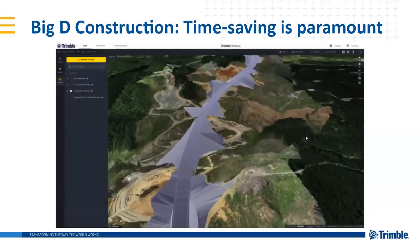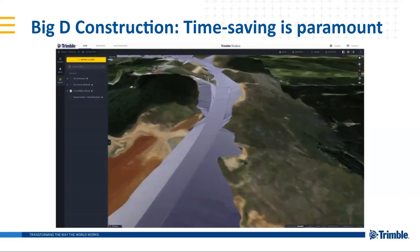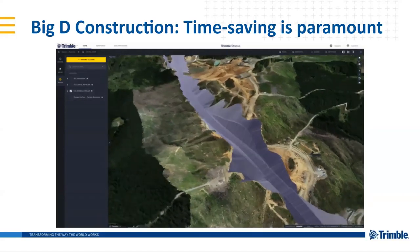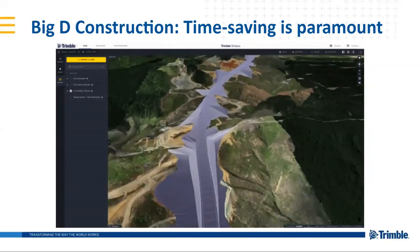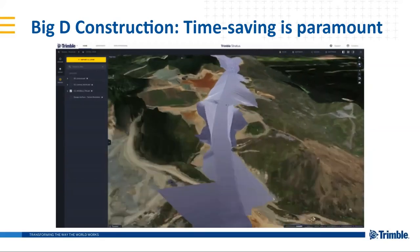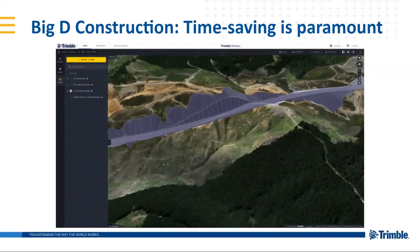What I'm looking at here through that GIF is not a Big D job, but this is a large corridor that would take weeks to survey. You can now do it in half the time, if not a tenth of the time it would normally take, and visualize all that information. Again, I'll repeat myself here, but we try to take a lot of the heavy lifting around visualization and processing off of your computer and put it in the cloud so that folks using non-AutoCAD, Business Center-like software have the ability to view and make those decisions.